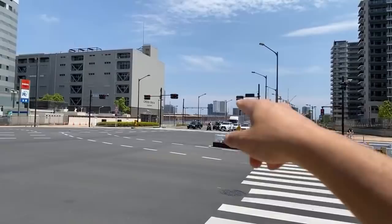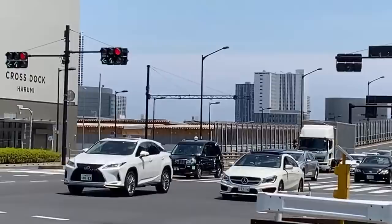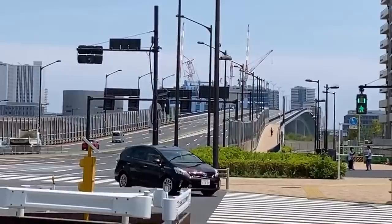They're also building just right over here the Cross Dock Harumi, and they have some sort of wooden building that we might check out at the end of this. If you are renting a bicycle, it's a beautiful bike ride to go over to Toyosu Market from Ginza. It takes about 15 minutes. It's not too far away from Ginza. 15, 20 minutes or so on a beautiful day like this. I'll take it.